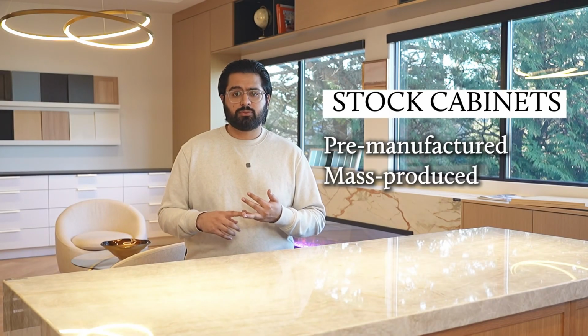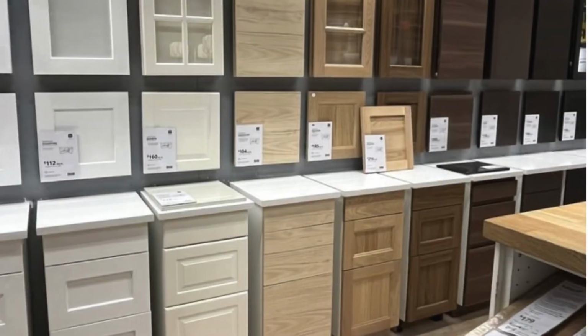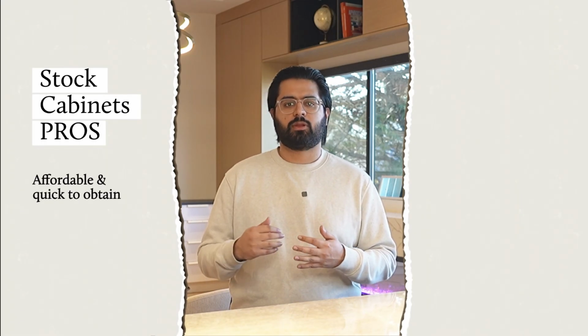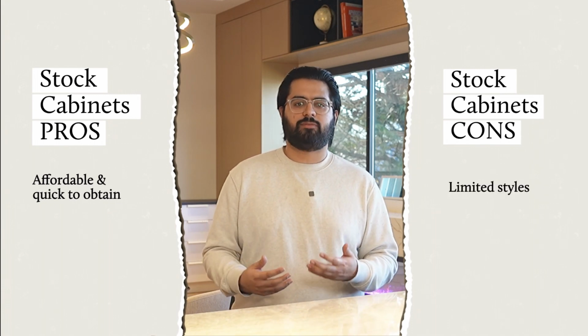They're mass-produced, which makes them readily available and budget-friendly. However, customization options are minimal, limiting design flexibility. A common example would be IKEA, some of the stuff you can get at Home Depot. Pros: affordable and quick to obtain, making them ideal for projects with tight budgets or timelines. Cons: limited styles and sizes may not suit all design preferences or unique kitchen layouts.